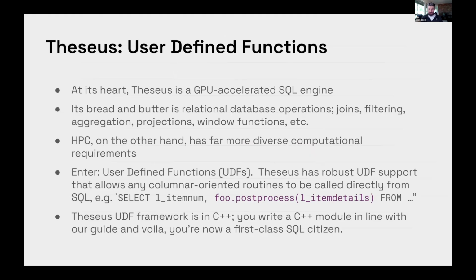So at its heart, Theseus is a GPU accelerated engine. So its bread and butter is your traditional relational database operations: joins, filtering, aggregations, projections, that sort of thing. We can appreciate that your average HPC case isn't as narrow as that. So there are a lot more nuanced, diverse computational needs in HPC.